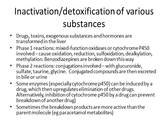Our phase 2 reactions involve conjugations. So we take a molecule and then we add a glucuronide, a sulfate, a taurine or glycine on top of that, and then these conjugated compounds are excreted in our bile or in our urine. Now the liver reacts almost like a feedback mechanism, so that if it's breaking down one particular drug, it will then activate or synthesize more enzymes to break down that drug.